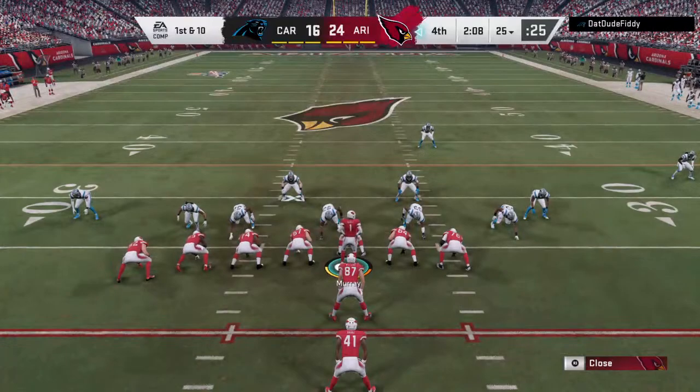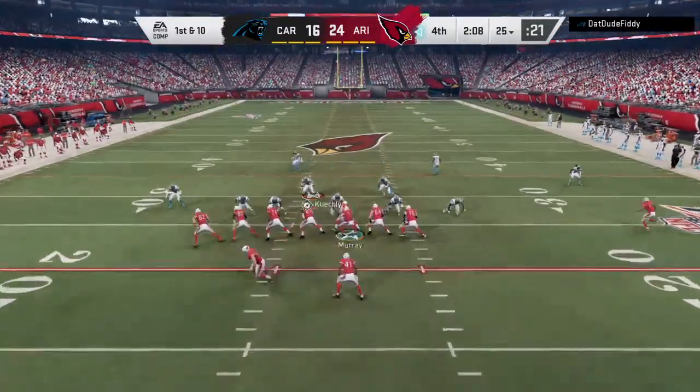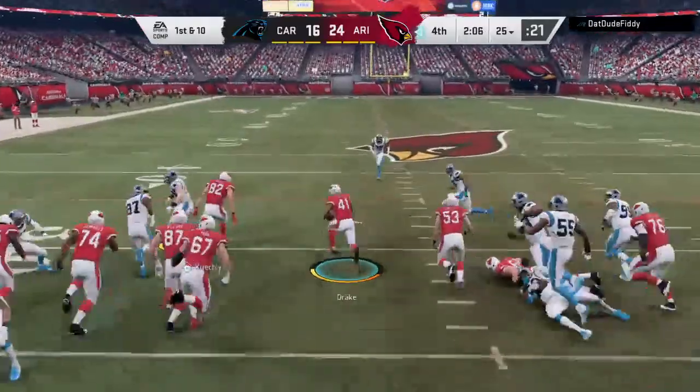Ready to go with their next drive, and at the line, the Cardinal offense. A good balanced attack for that last touchdown drive they had. Now it's time to see if they can do that again.